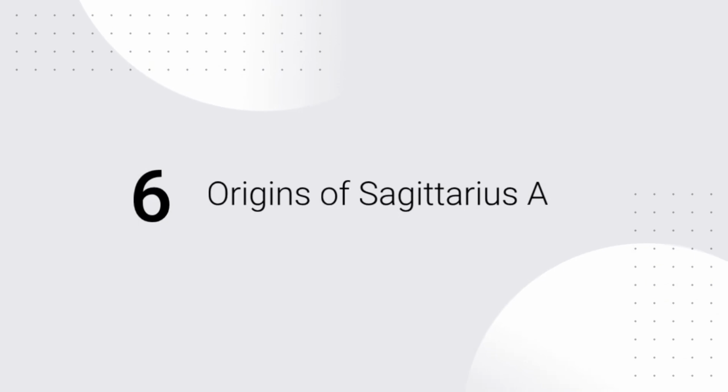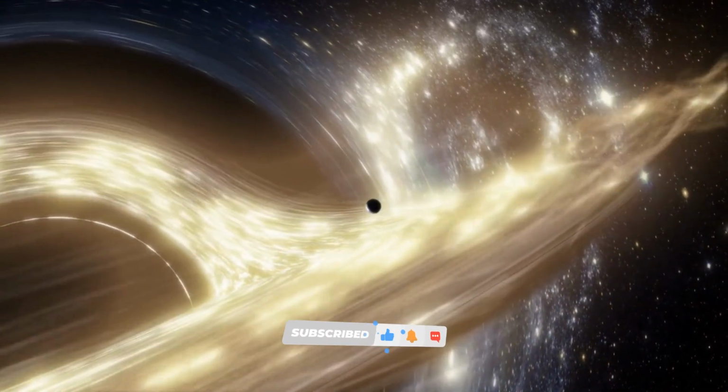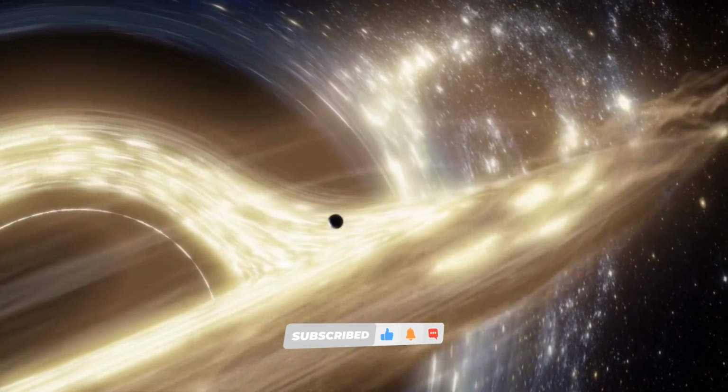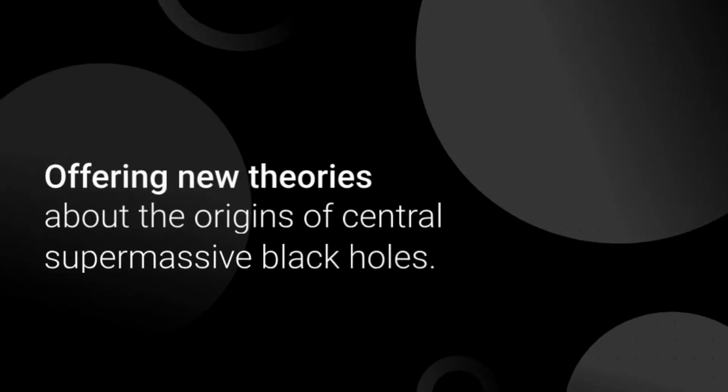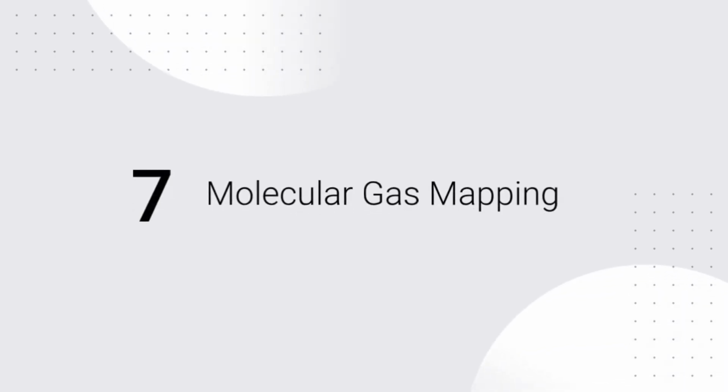6. Origins of Sagittarius A. Evidence suggests Sagittarius A formed from black hole mergers during a galactic collision, offering new theories about the origins of central supermassive black holes.